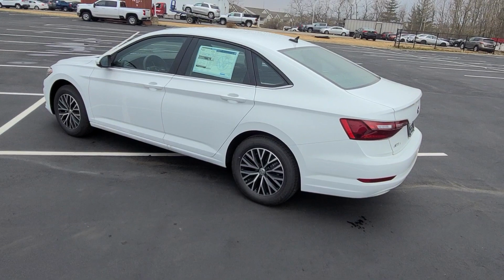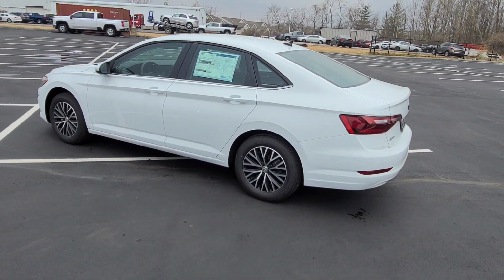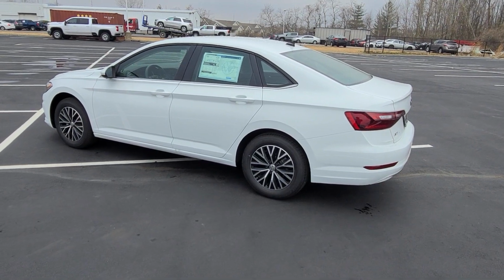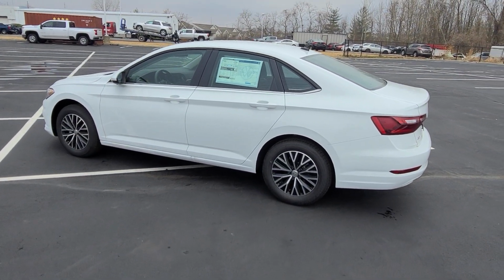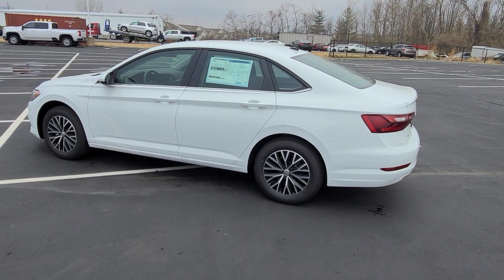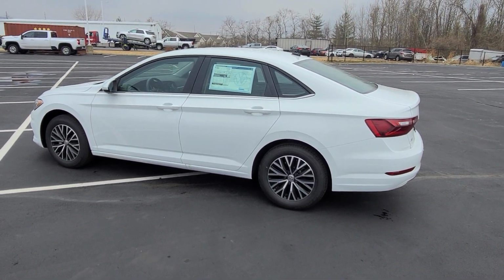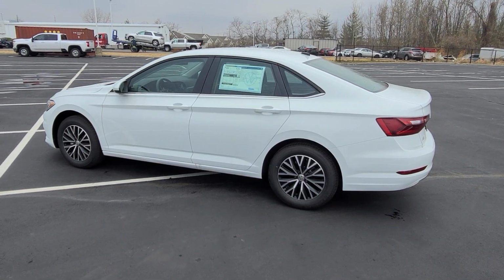This car will come with a 4-year, 50,000-mile bumper-to-bumper warranty on it from Volkswagen. That's 4 years, 50,000 miles, and includes 2 years of free maintenance. So your 10 and 20,000-mile oil change are covered by Volkswagen. Also, if you buy from me at Bommarito St. Peter's, I'm going to give you a 3rd year of free maintenance as well. So your 10, 20, and 30,000-mile oil changes are all covered.